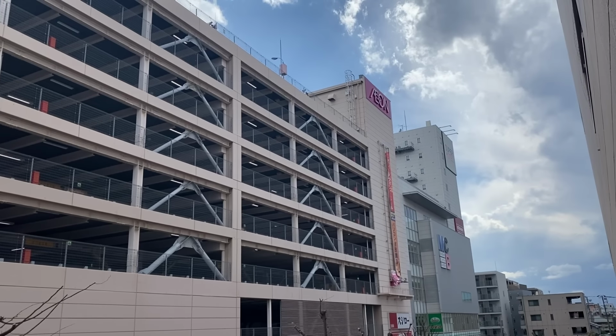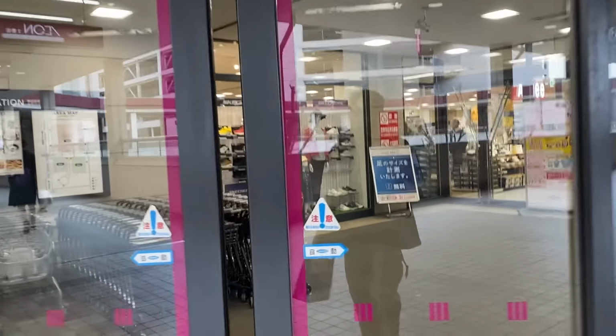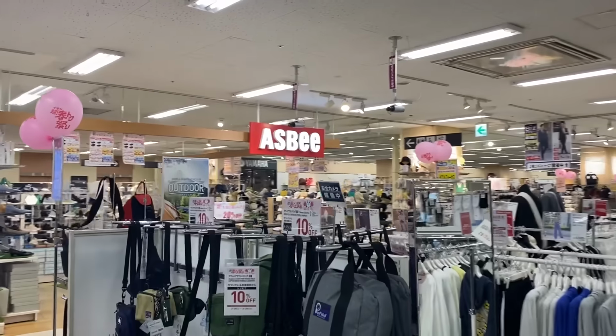First thing is this one, the Aeon Mall. It is a regular mall that you can find in different parts of Japan. But what makes it worth sharing with you would be the stores inside and even the pricing. We will start with the shoes.